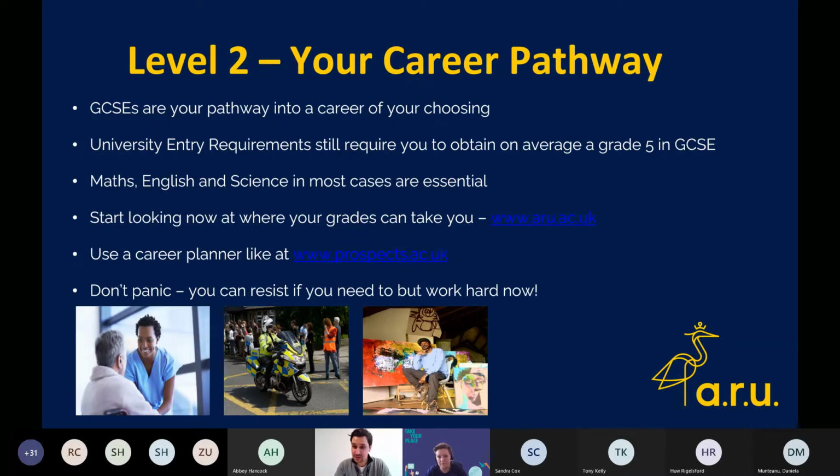But what's important to you right now is your level 2, your career pathway. So right now, when we think about progressing on to university, GCSEs are absolutely essential. They're your pathway to the career of your choosing. University entry requirements will still require you to obtain an average of a grade 5 across your GCSEs. And maths, English and science in most cases are absolutely essential to any degree course that you end up applying to.